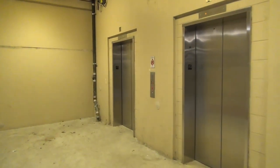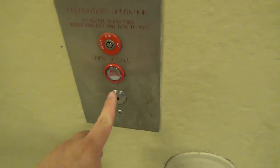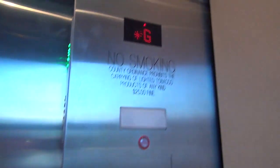All right, we're at the Burke Center VRE station parking garage in Fairfax, Virginia. And we have some KONE EcoDisc elevators to ride. Boy, doesn't this look just exciting? Let's go to 5. Here we go.